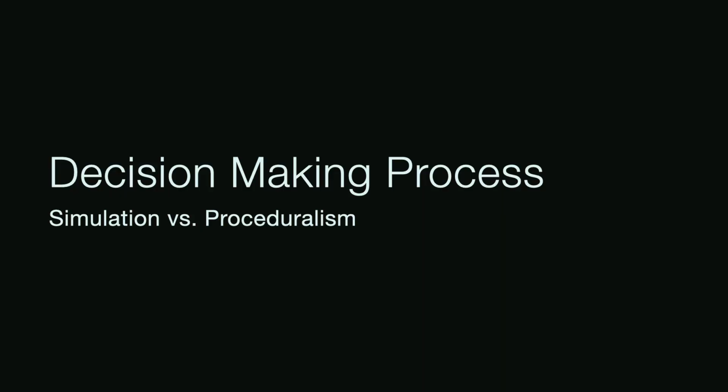So with that, let's pop into what we're going to talk about today, which is really taking a bit of a look at our decision-making process when it comes to problems and solutions and the different work that we do at Rocket Lab.